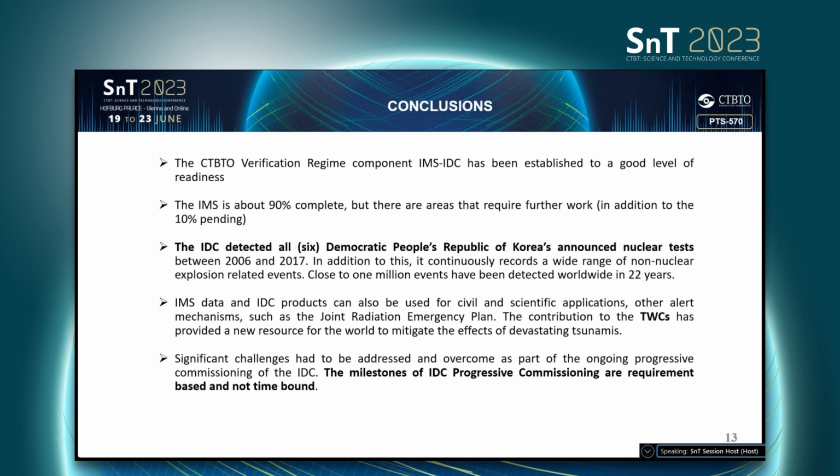I will conclude with some simple but important points about the status of the development of the IDC in the last 26 years. The IMS has reached some 90% completion. The IDC detected all 6 announced nuclear tests made by the DPRK. Both IMS data and IDC products are being continuously recorded and produced respectively. The data and products are also being used for scientific and civil purposes, and significant challenges have been addressed and will be addressed in the future as part of the IDC commissioning. The milestones are requirement-based and not time-bound. Thank you very much for your attention.